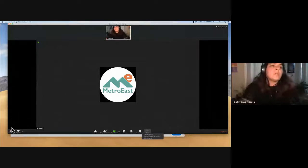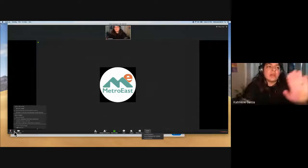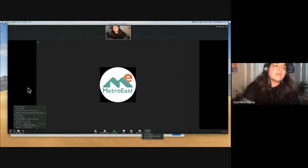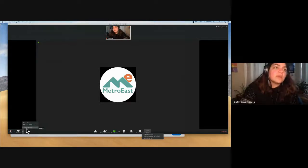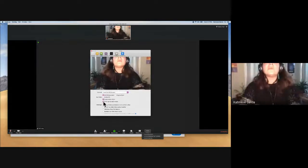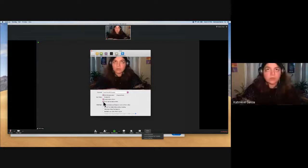So we'll go over the mic setups. In the lower left-hand corner is where you can select your microphone, select a speaker, and also leave your computer audio and change your audio options. Your camera, if you click on that, is going to turn off your camera. But if you click the upward caret, you can go into your video settings and test things and enable different mirror effects, touch up your appearance, which kind of blurs you and makes you look a little prettier. You can enable HD if you'd like.